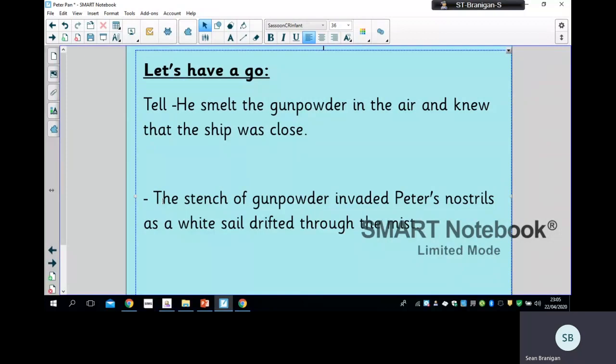This sail could belong to anything. In fact, maybe sail does reveal too much and it shows it's a ship. As a white object, maybe, drifted through the mist. A colossal.